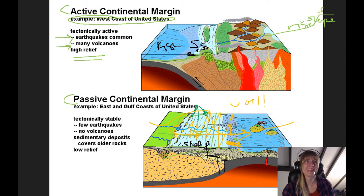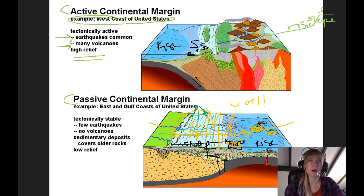Very tiny. Versus over here, we have this huge shelf. This slope is here, and then we have the rise over here. Okay. And you can really see the difference between them. In the active, this break is very abrupt versus the break here is very sloping. It's very calm. And your continental rise, which is this part out here, is actually an accumulation of sediment found at the base of the slope. Okay.